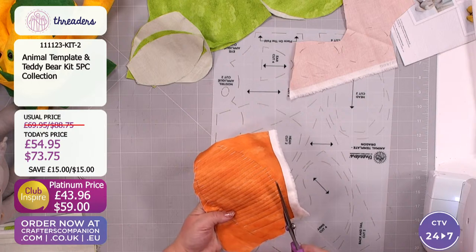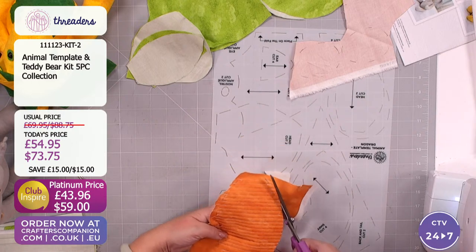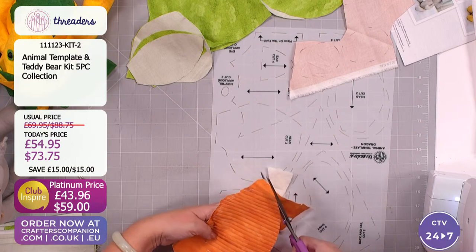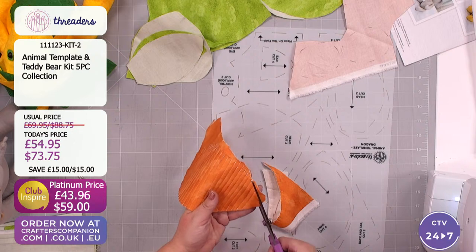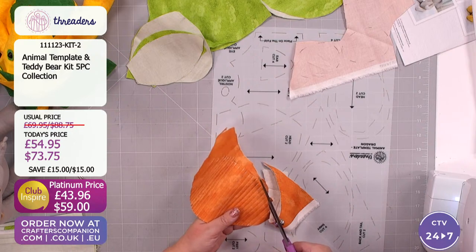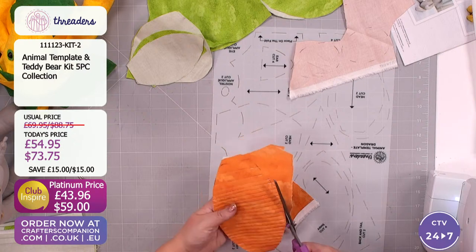I've stitched back and forth to finish at the edges of the stitching, and I've just used plain white cotton thread. You could use any kind of thread you wanted. I'm just going to go all the way around here. And on this, I've also included some batting on the back of the fabric.